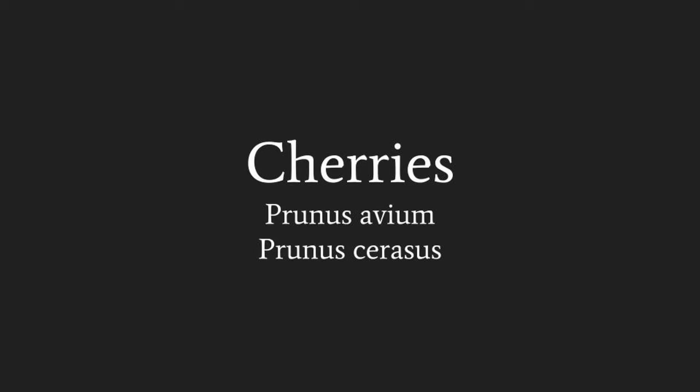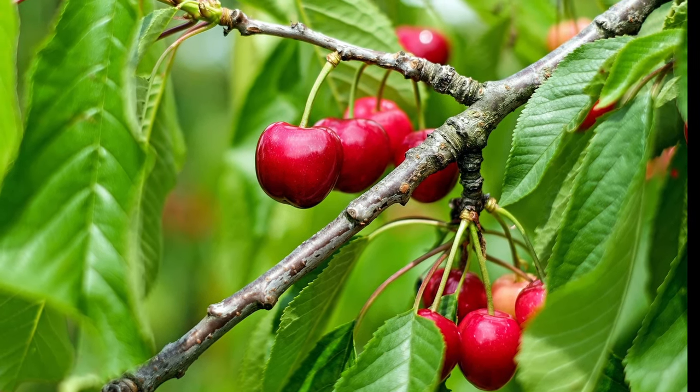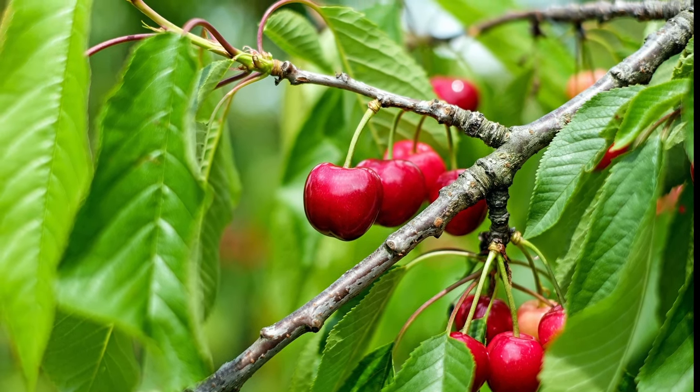Next on our list is going to be the cherry. There are two different types of cherries. There's the sour cherry and there's the sweet cherry. The cherry trees do best in growing zones 4 to 7. If you're worried about the size of your yard and you think you don't have space for these trees, all you have to do is research pruning, become good at pruning. You can keep the trees whatever size you'd like and still get tons of fruit set.